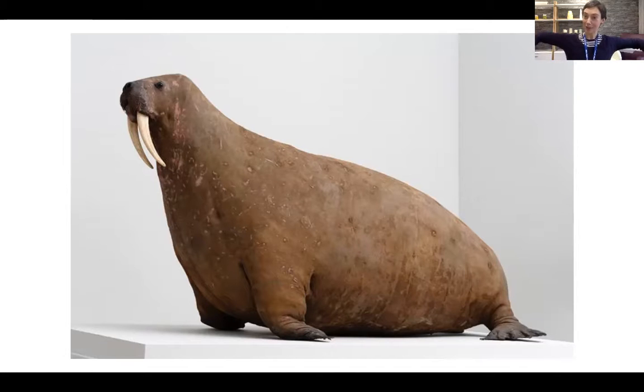So he's fairly round as far as walrus goes. Walruses should be a bit more wrinkly, apparently, but he's quite well covered. You can also see all of his scars, and these are scars from fights that he had when he was alive. But he is really a symbol of the Horniman Museum and a real icon within the museum's collection.